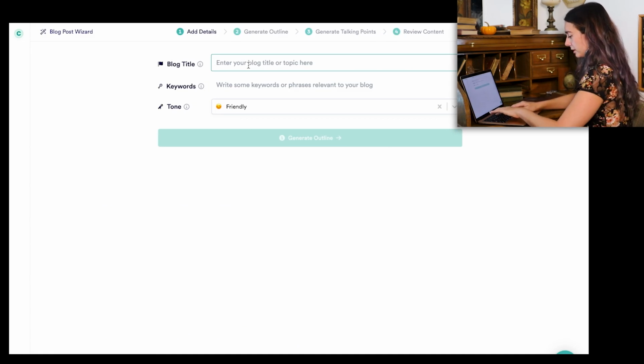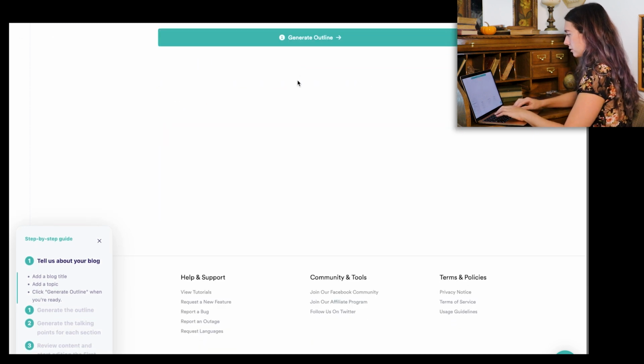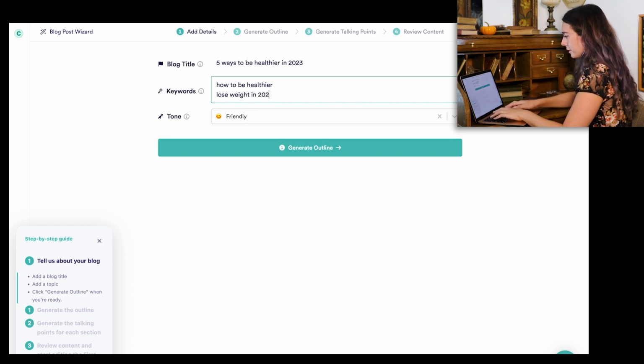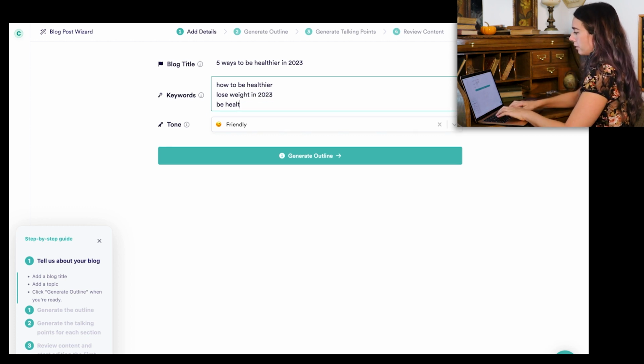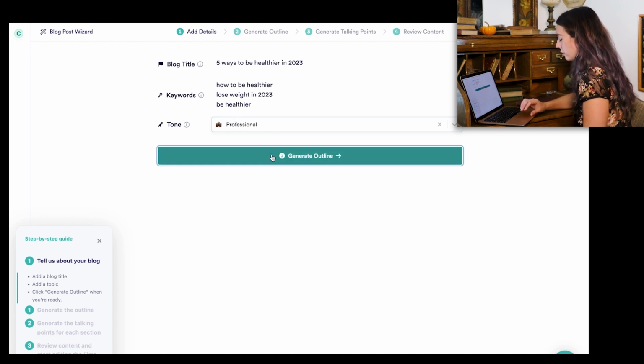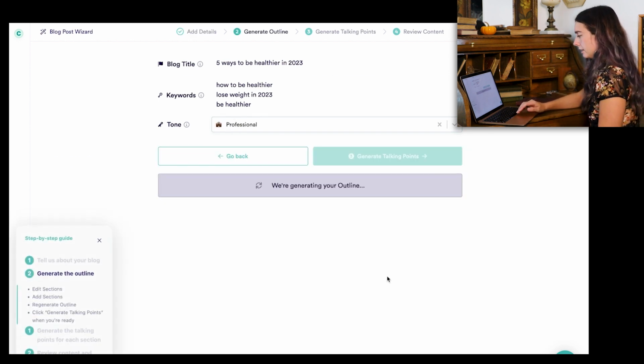So we're gonna try a new topic here and see how it does. 5 ways to be healthier in 2023, let's say. How to be healthier, lose weight in 2023, be healthier. And we'll do a different tone. Let's see how it does with professional. I haven't tried professional yet.